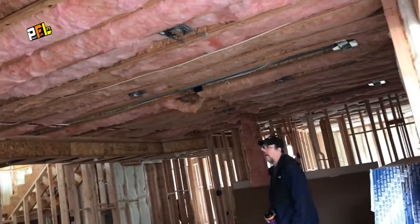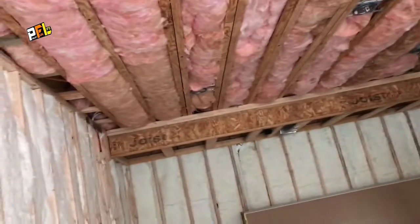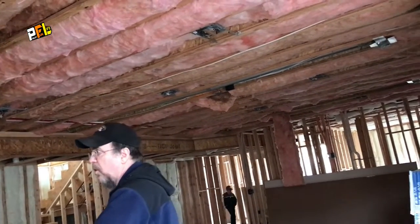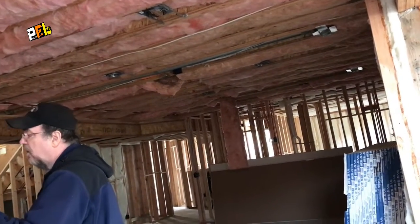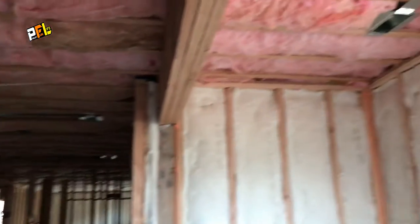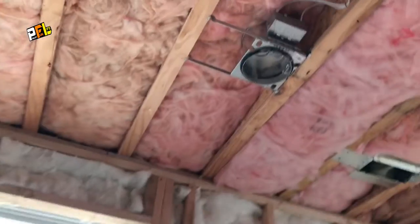Maybe the owner, honey, they tell that you put it in the side. I've always heard when you finish basements that you just insulate the wall like that. You don't insulate the ceiling. Much better, so that it's warm. Look at the light here. Do you have room down there?